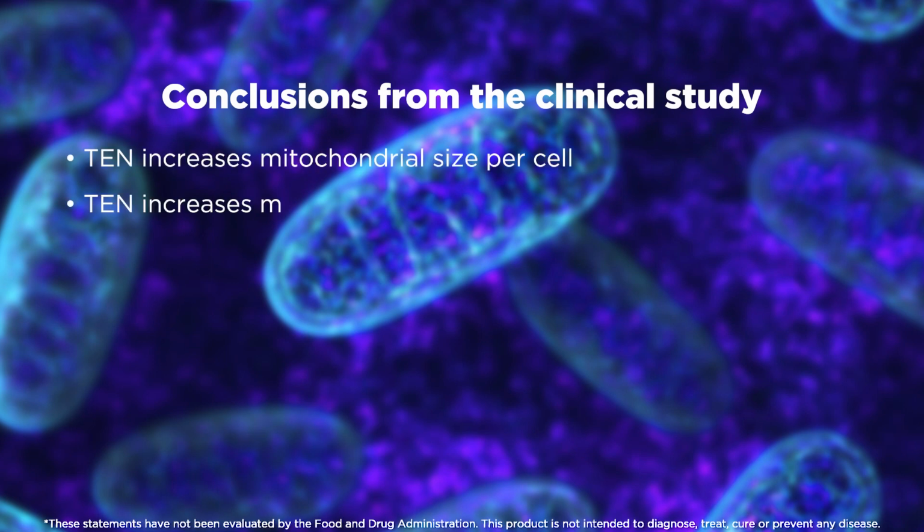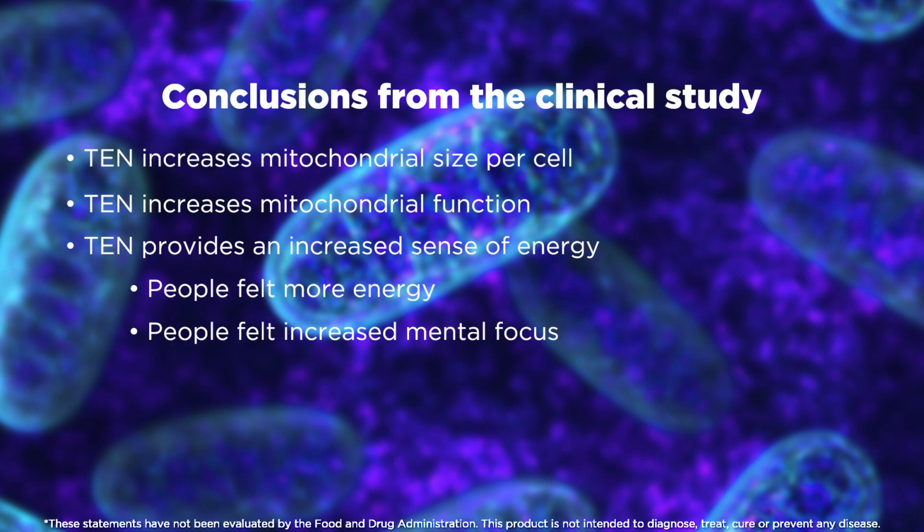Our conclusions from the clinical study are that Body Pro 10 supported increased mitochondrial activity. This is measurable in the lab and we see it in our daily lives. People felt more energy and felt more focused. So, not only do good things happen inside the cells, but people experience the effect rapidly. All of these studies were small in scale. The results are extremely promising. Body Pro is planning to use the data gathered from these initial studies to conduct a larger human clinical study to further confirm these preliminary findings.